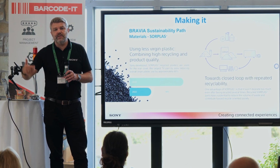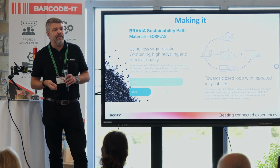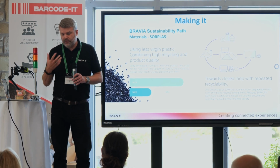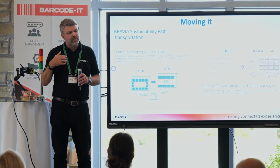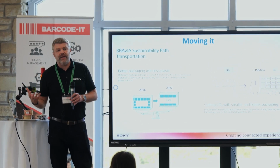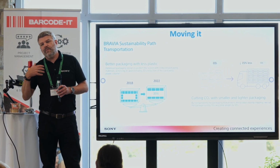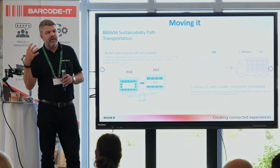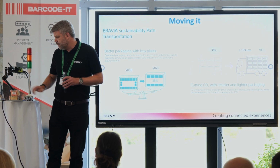Plus, it can be recycled over and over again. It can be recycled up to 7 times in total. So Sony's really pushing towards sustainability. Moving it. Packaging, we've reduced all our packaging, we've reduced the size, which obviously means you can get more units on a pallet, more on a truck, reducing our CO2 emissions.